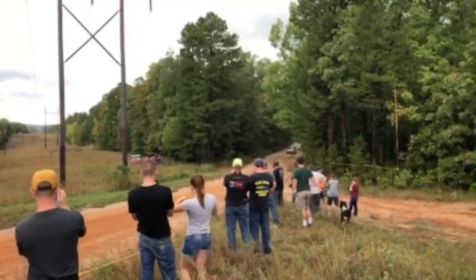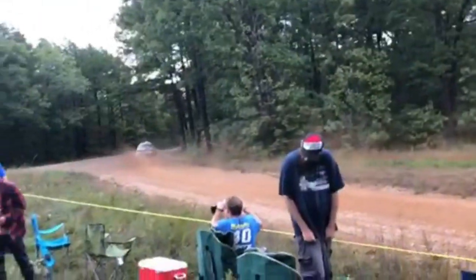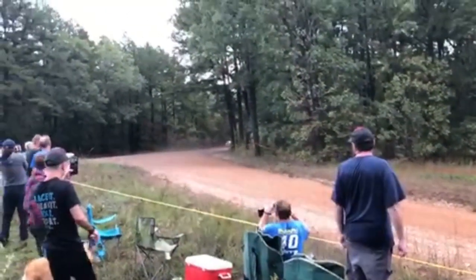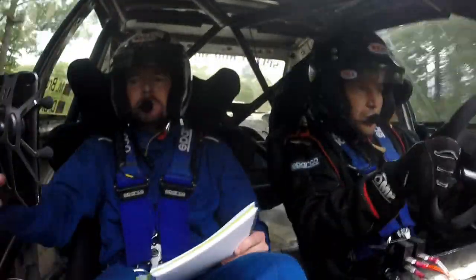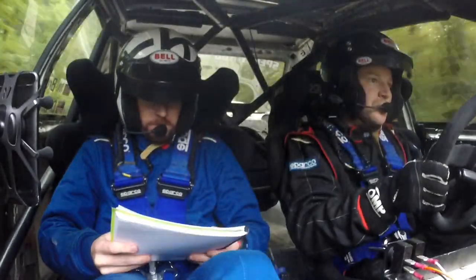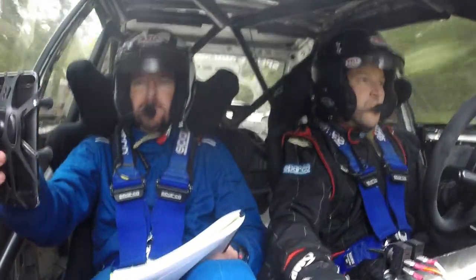This turn is about 60 to 70 miles per hour. But inside the car, it looks like we're just cruising around your average turn. Another 105 mile an hour shift, and then back down to 80 and fourth.